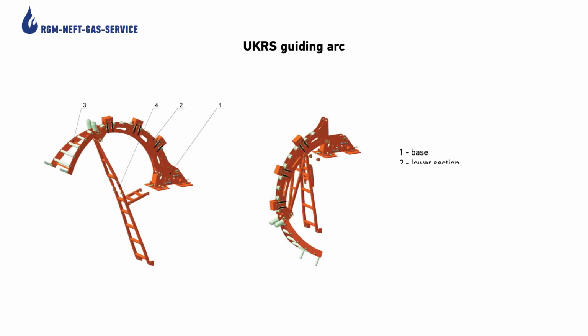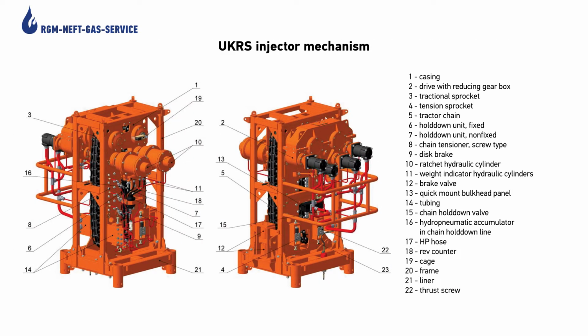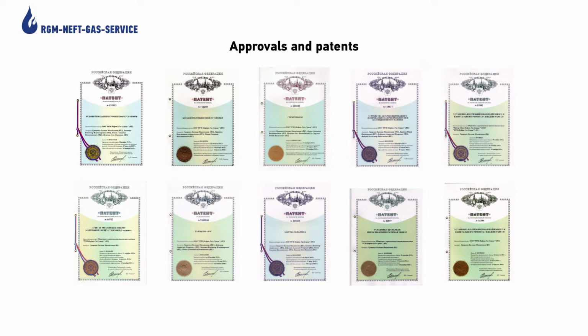All the equipment by RGM-Neft-Gaz-Service is certified and developed in strict accordance with customer specifications. It is authorized by the Federal Service for Environmental, Technological and Nuclear Supervision of the Russian Federation, and certified by the Gazprom Quality Assurance System and the Customs Union.